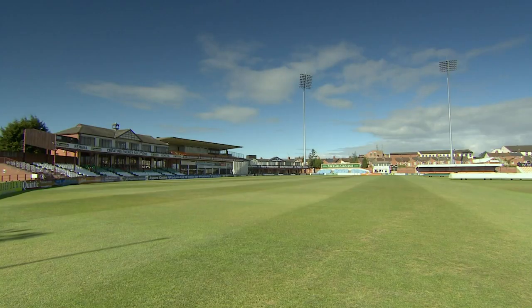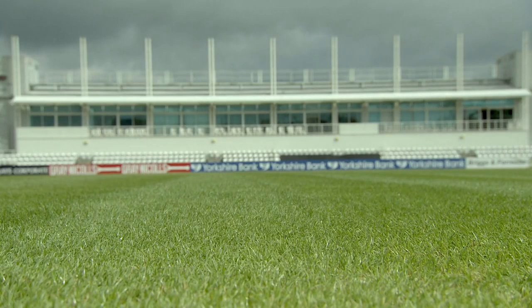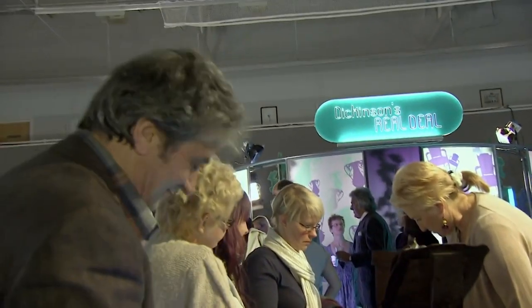Hello and welcome to Dickinson's Real Deal. Today the show comes to you from Northampton. We're here at the famous cricket ground. On this show, I help members of the public get the very best price for their antiques and valuables.